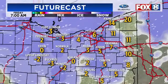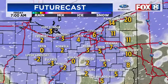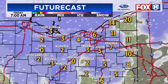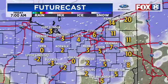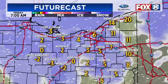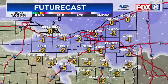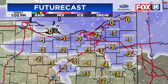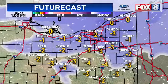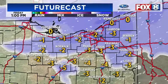This is 7 a.m. So we were in the 40s just a few hours ago. Now the computer model's insisting that tomorrow morning when you wake up, it'll be 6, 5, 5, 5 at Cleveland, Akron, Canton, New Philly, and there's a 0 at Ashland, and it's below 0 at Upper Sandusky, Bucyrus, and Mansfield. We'll now advance over to 1 p.m., and there is a potential that Cleveland will go to below 0 on your backyard thermometer. These aren't wind chills. This is on your thermometer.